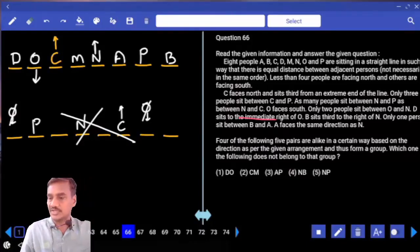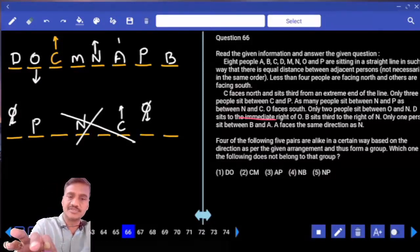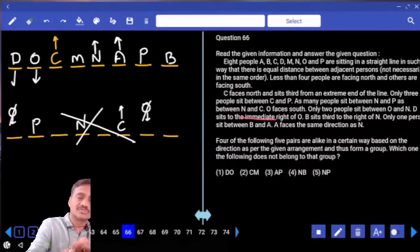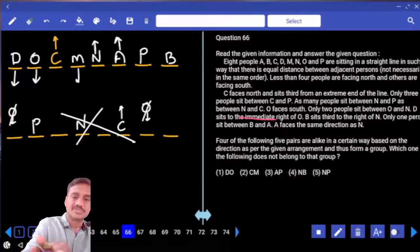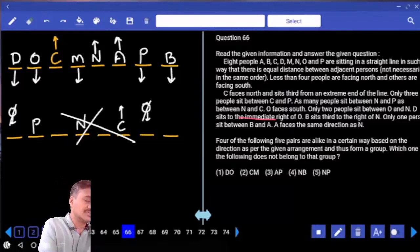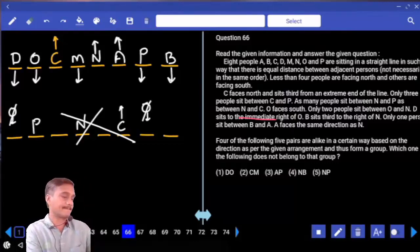A faces north, A faces the same direction as N. That means A and N are facing the same direction. How many persons are facing towards north? We have 3. Less than 4 persons are facing towards north, hence 3 persons are north, which means 5 persons are facing towards south. This is about question number 66 to 70.